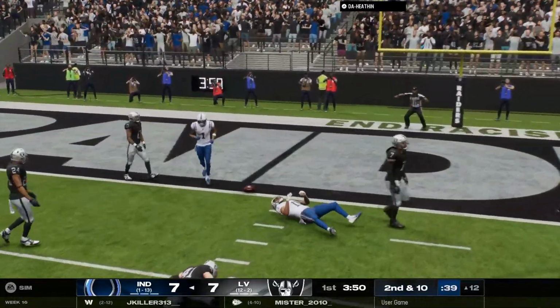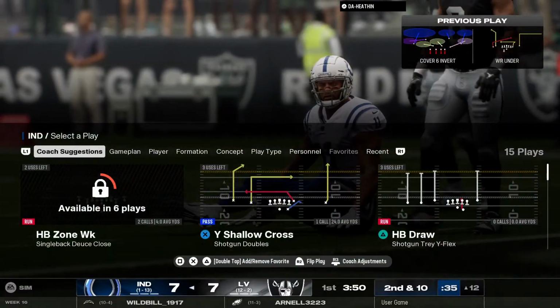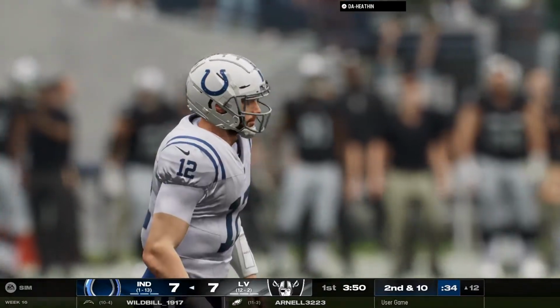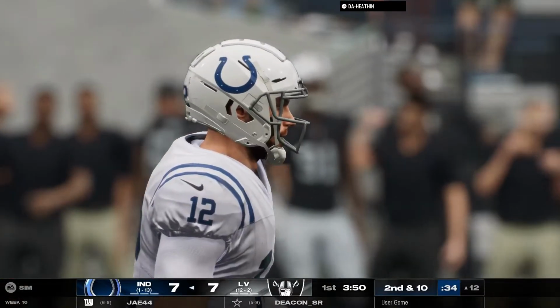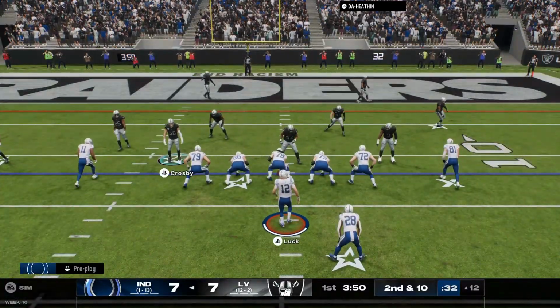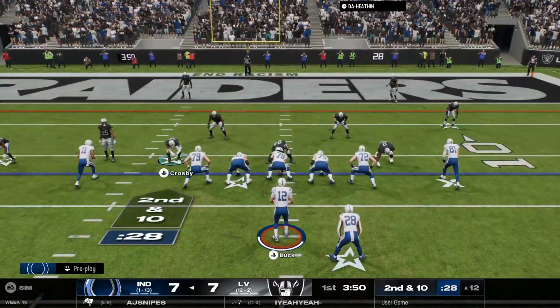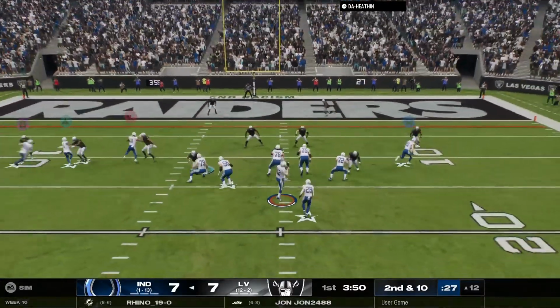That one is incomplete. Couldn't hang on through the contact. Looking for Michael Pittman Jr. on that throw. And we'll see what they do here on 2nd down. As a defense, you got to see the pass. You got to time up your hit, and you got to jar that ball loose. Not a lot of offensive players are hanging on to that one through a well-placed hit.